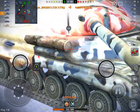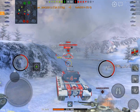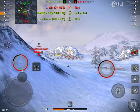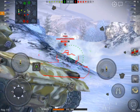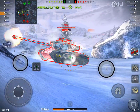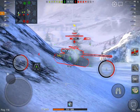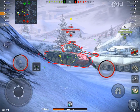A lot of people don't realise too that the 34 has one of the best penetrations going in terms of tier 8. When you go to APCR with this thing, you jump up to nearly 300 millimeters of penetration on an APCR round. And that's bloody massive. And considering that it also makes a huge amount of bank, like this thing will print cash even if you're firing APCR, you've got a tank that can get up-tiered very comfortably.